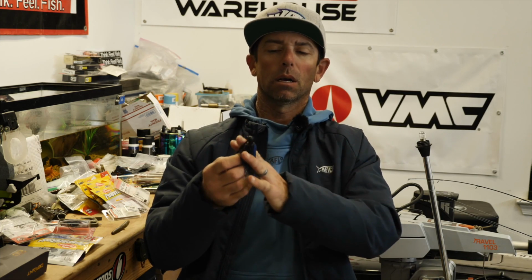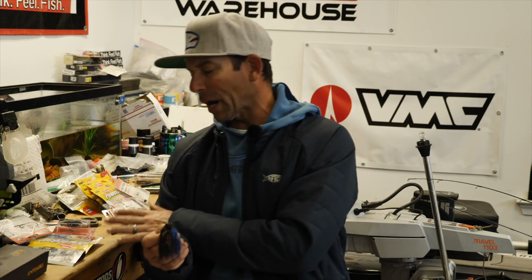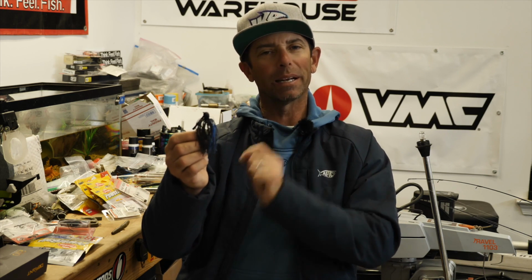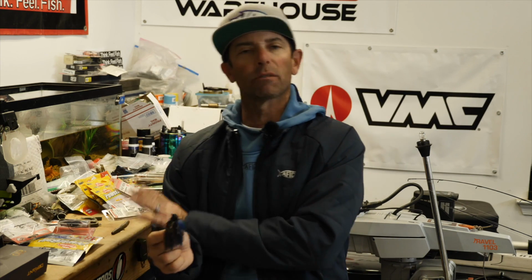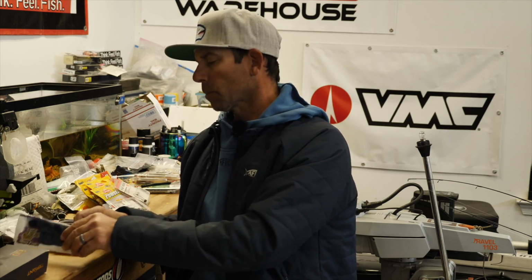I could swim it through standing timber. So it goes through all 4 seasons. But when I pick my trailers on this, and by the way, 99.9% of the time, pretty much all the time, I never fish this skirted jig without a trailer. But for sure, there are 2 general types that I fish. And I want to show this to you.